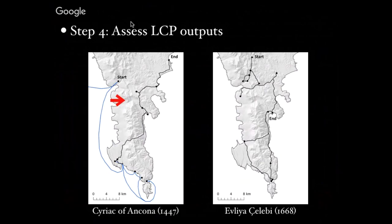So for example, for both Cyriacus of Ancona and Evliya Çelebi, you'll see that the least cost path pushed both of these routes through the mountains, when in reality, this pass, this is the mountain pass I showed you earlier with that road, almost certainly would have been where they would have traveled. It's just very, very unlikely that they would have gone over such an incredible elevation.